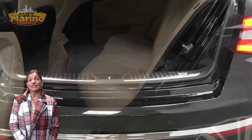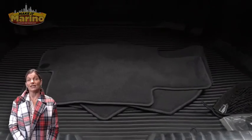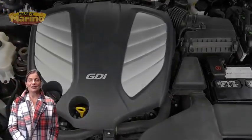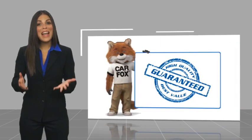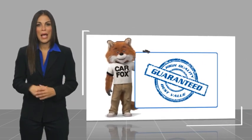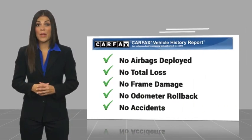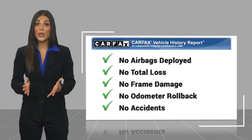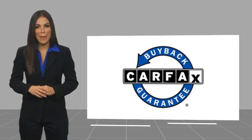For additional details, visit us at MarinoCJD.com, stock number D6829A. Here's another high-quality vehicle with a CARFAX Vehicle History Report. Be sure to find a complimentary copy of this report online or contact the dealership. This vehicle qualifies for the CARFAX Buyback Guarantee.